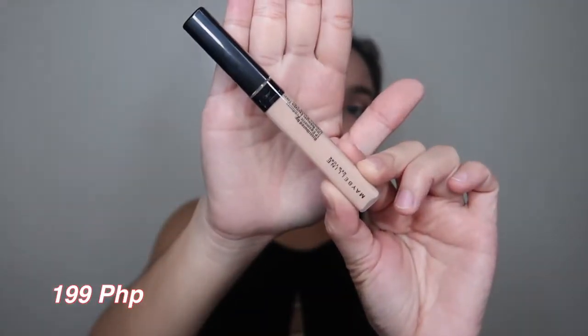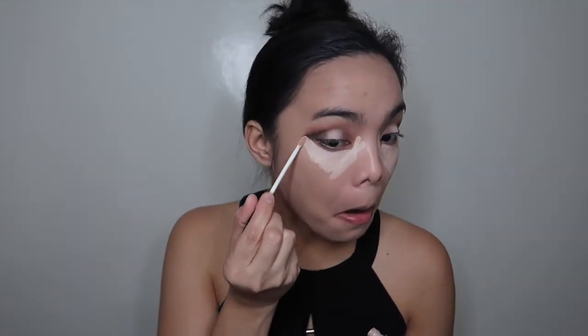My concealer is still from Maybelline, the Maybelline Fit Me Concealer, and I'm putting that on the areas of my face that I want to highlight and of course under my eyes to hide my under eye circles. Careful lang guys in putting on your concealer na talagang malilinis mo yung sa mata natin at hindi matatanggal yung crisp line na nagawa natin.